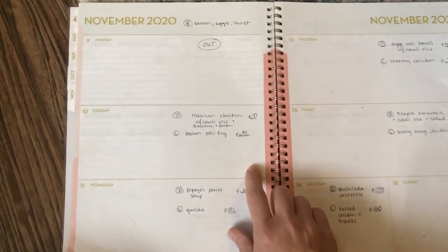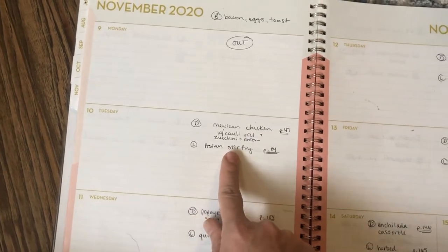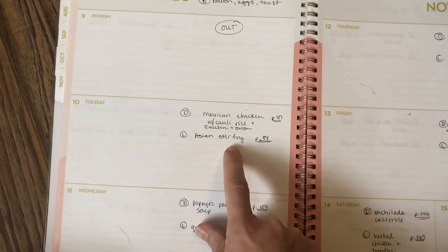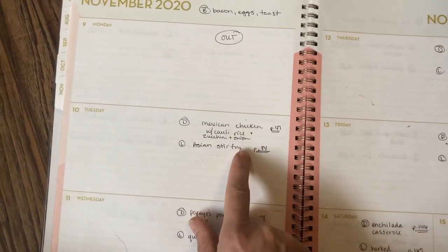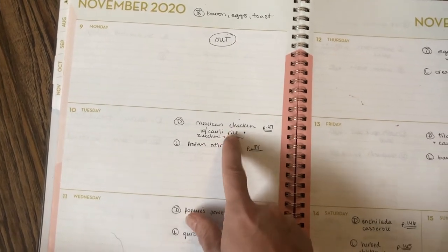Okay, so let me take you guys a little bit closer. On Tuesday, we did this Asian stir fry meal. It was mostly veggies, and it used cauliflower rice, and it had chicken in it. It was really yummy. Then that evening, we had Mexican chicken with more cauliflower rice and zucchini and onion for dinner. That meal was, it was okay.